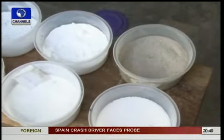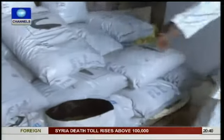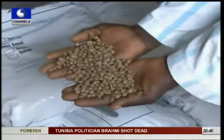We formulate for different sizes of fish. We formulate 9 mm, 8 mm, 6 mm, 4 mm, 3 mm, and even 2 mm. These sizes start from the bottom, 2, that is for the juveniles or fingerlings. It raises up to the parents, to the broodstock. Broodstock takes 9 mm. The mm actually is telling you the size of the mouth of the fish. So you formulate a feed that can go into the size of any given fish.